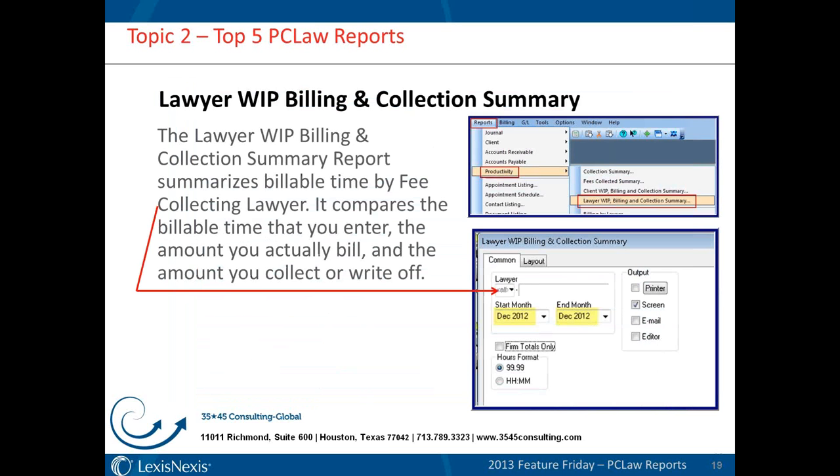Then I think once we've gone through the billing process, and we've looked at our accounts receivable to see what's aging now and what our total client investment is, the next place that we might want to look is in that productivity area. And you'll notice I'm right back on that lawyer billing and collection summary. Because once you understand how it works from a date gate period, you really can't beat it for being able to give you some very valuable performance information on an individual.